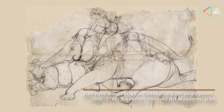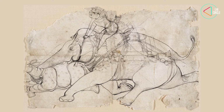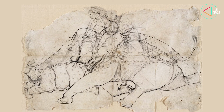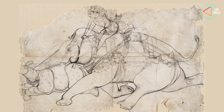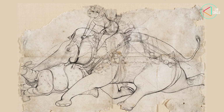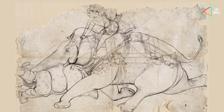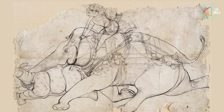The wall painting, which still survives, is located in the Chhatra Mahal in Bundi. A renowned archer, he's shown here firing arrows at a young rhino. An ankus, or elephant goad, which is a tool for controlling and manipulating the animal's movements and behavior, is tucked into the harness unused, alluding to not only Ram Singh's skills as a hunter, but also that of the elephants.